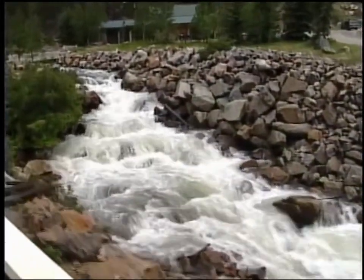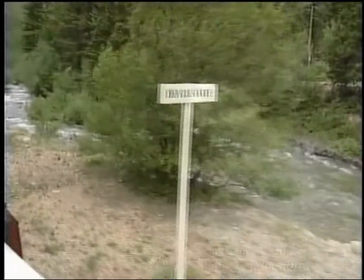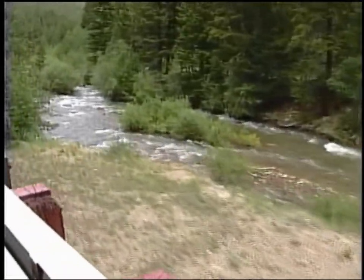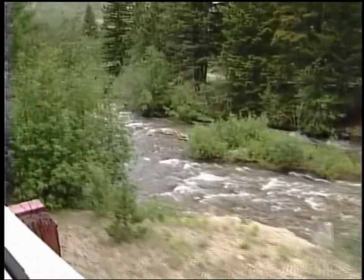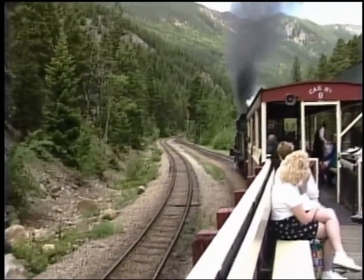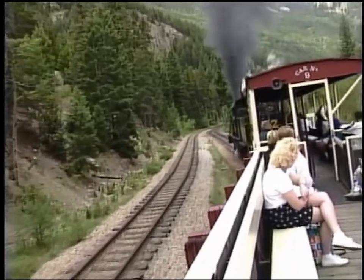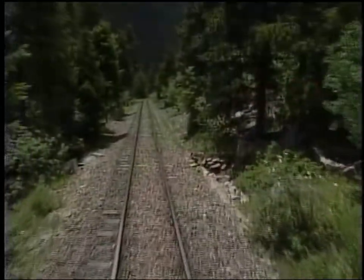The railroad you're riding today is a reconstructed part of the old Georgetown, Breckenridge, and Leadville Railroad. For those of you not familiar with the story of the loop, it was the surveyor's answer to the problem of getting the railroad from Georgetown to Silver Plume. You see, the two towns are only 2 air miles apart, but they differ in elevation by over 600 feet.